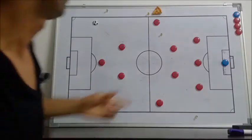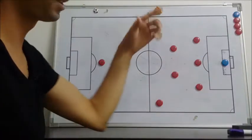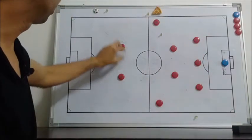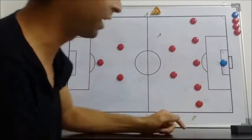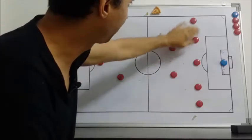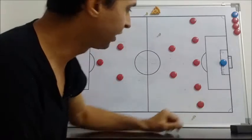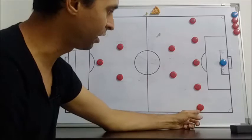Okay, then how this team plays, how they play. So this team, usually in the defending side, they play like this with four and then five strongest players in the defending side. Then we have here Carrasco, which is good.